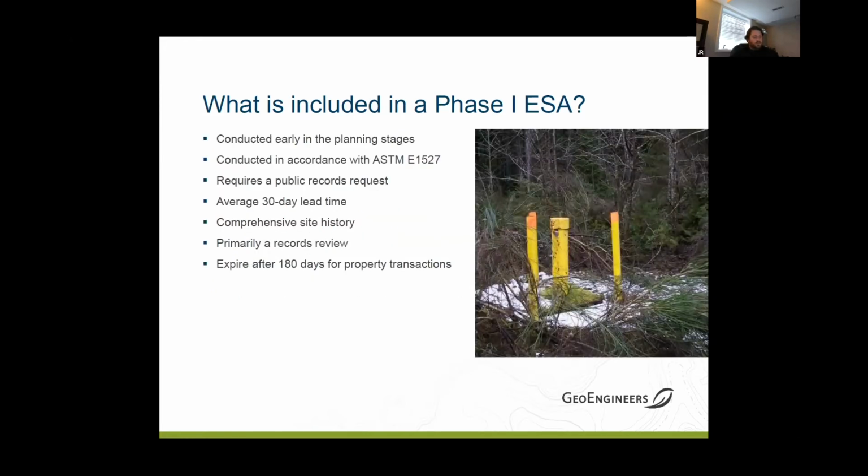So, what's included with a phase one? Like I said, it's really important to get that done early on, because that's going to be your first paper desktop study to see if there's any red flags. There can be some lead times, because with a phase one, there's a lot of historical documents that you have to get through public records requests and other companies, and even scheduling interviews, and all that takes time.